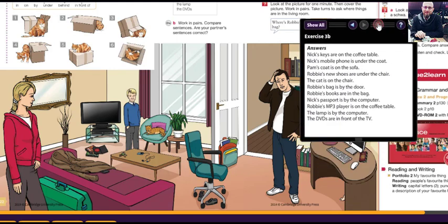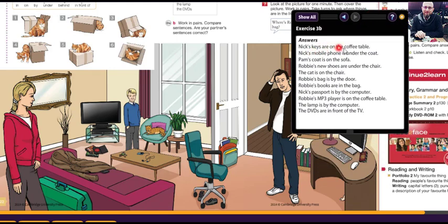Okay, so here's the answer. We say Nick's keys are on the coffee table. And these are the keys here. Nick's mobile phone is under the coat. Under the coat. And the coat is on the sofa. Pam's coat is on the sofa. This is the coat. Ruby's new shoes are under the chair. Here, under the chair. The cat is on that chair here.